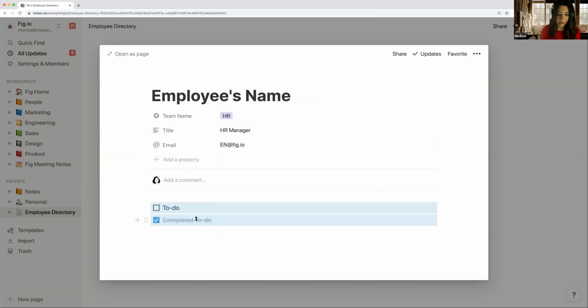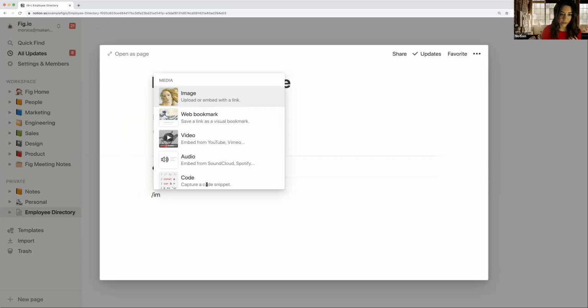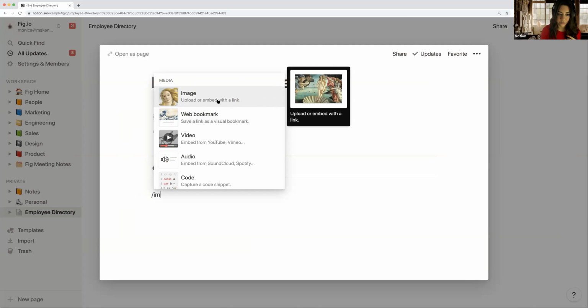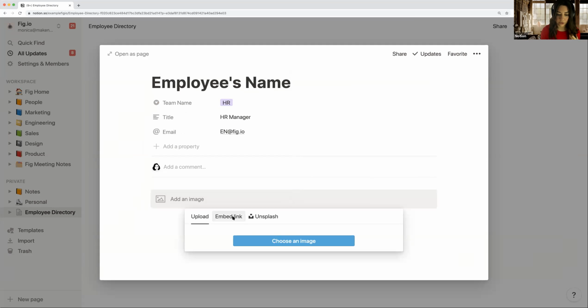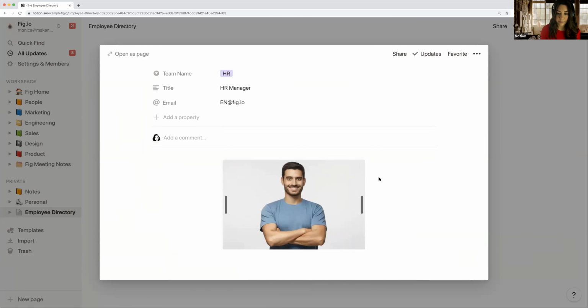Then in the body, I can erase these blocks and I can put in the particular blocks that I want. Because this is a gallery view, we highly recommend putting an image because this is going to support images really nicely. So again, I will go in the body, I'll type /image, and it will allow me to upload an image from my desktop. You can also use a link. In this case, I'm going to choose one from my desktop. And here's an image of my new hire.